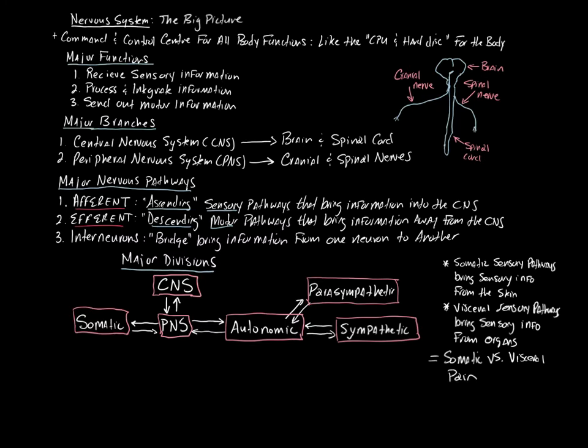Now, there are two major branches of the peripheral nervous system, okay? There is the somatic branch, and the somatic branch is voluntary. We have, for the most part, conscious voluntary control over this. And what do you suppose are the major organ systems that are innervated by the somatic branch? Skeletal muscle, yeah. Okay. And then we have the autonomic branch of the peripheral nervous system.